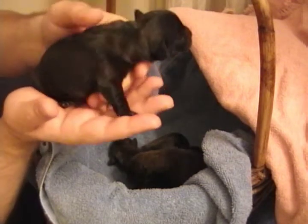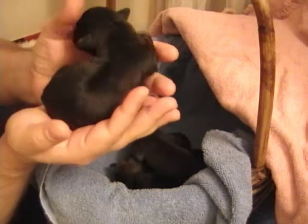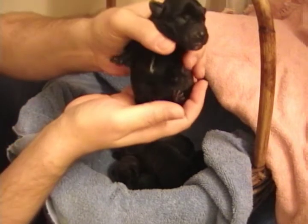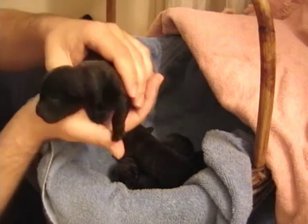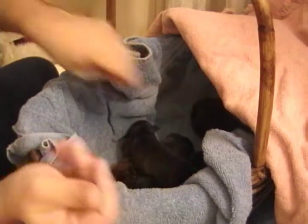Now here's a big boy. He's mostly black. He's got a little bit of sable in him. He is fairly heavy. He's been eating really, really good. And he does have a white blaze on his chest. He's pretty cute. He's pretty heavy.